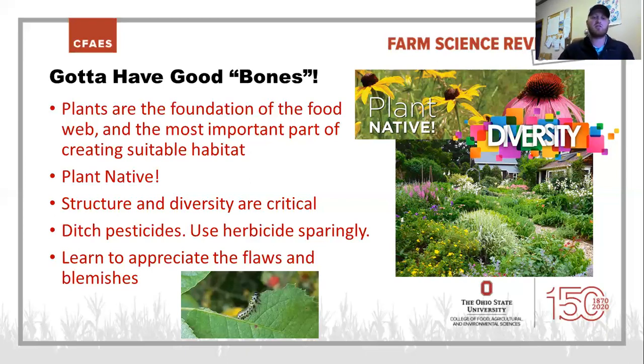The final thing there is just to learn to appreciate the flaws and blemishes. A lot of people get perturbed by the fact that they see leaf damage from a caterpillar or something like that on a tree. The thing is, our native plant species have evolved and adapted to live with these other organisms within the ecosystem, and so if it's a native species, if it's a native insect or whatever, those trees and those plants can handle that damage. I mean, that's what they've evolved and adapted to be able to withstand. It's not going to kill them.